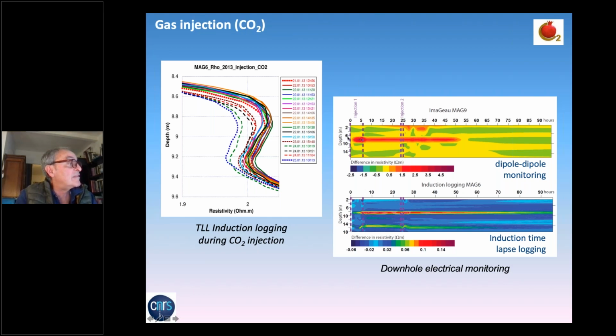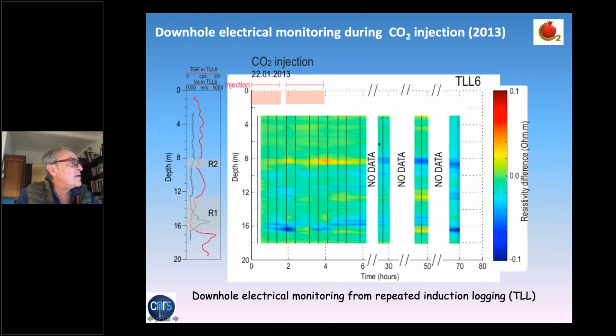Here it's looking at the same thing, but over time with a downhole permanent observatory. And this image is from repeated time-lapse logging. And basically what you can see is that the resistivity difference, which is positive with the presence of gas, is vanishing over time, the CO2 dissolving into the pore water. Same here in somewhat a cruder manner, because the vertical resolution of logging tools is 10 centimeters, while here we have a meter scale description. So we wanted to cross-check different methods.